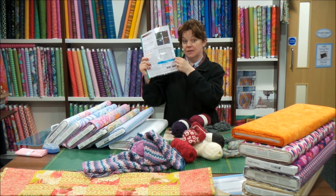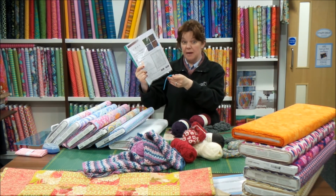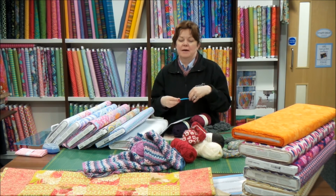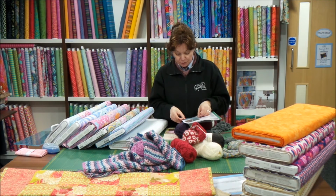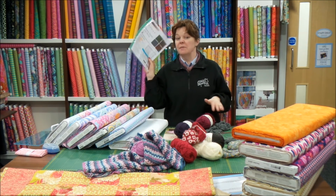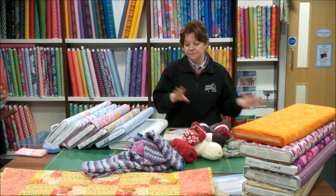And this is a piece of the highlighter tape, and you just peel it off and stick it on your chart wherever you are. It's amazing. I think it was £5.70 for some highlighter tape, and I think I've got enough there to last me a good while. But it just keeps resticking. It means I don't lose where I am on the pattern. I'm very easily distracted, so something like that really helps.